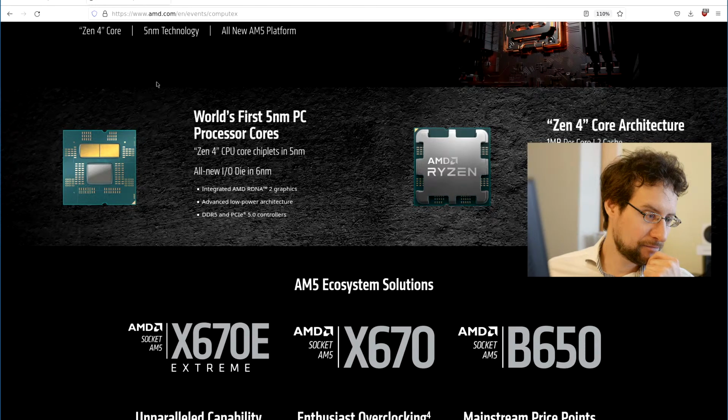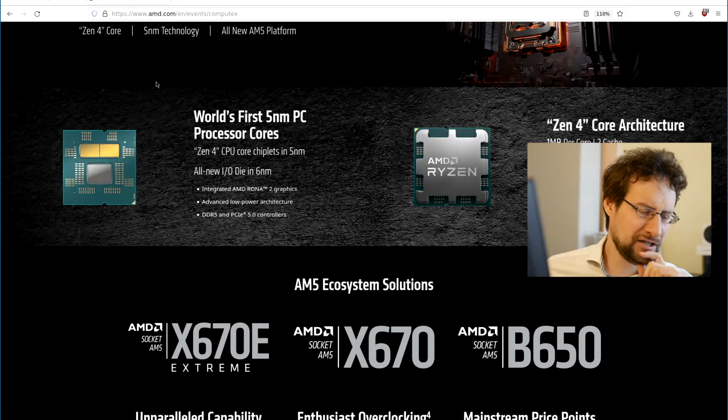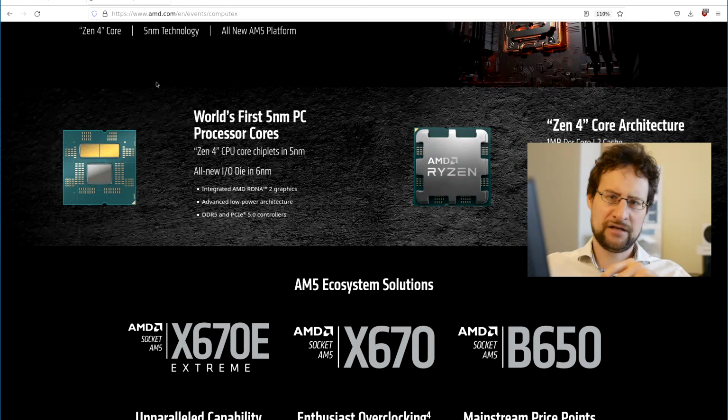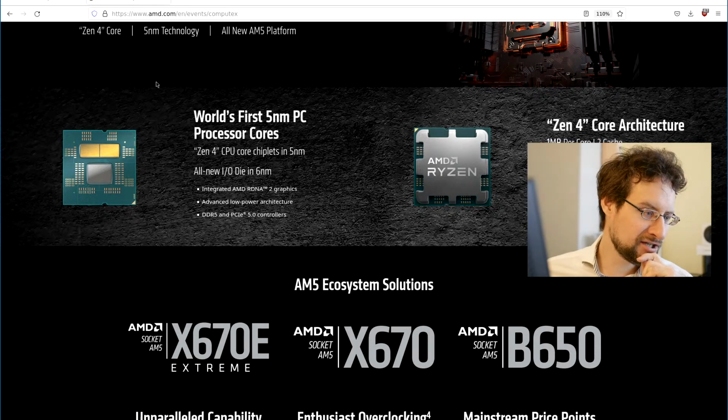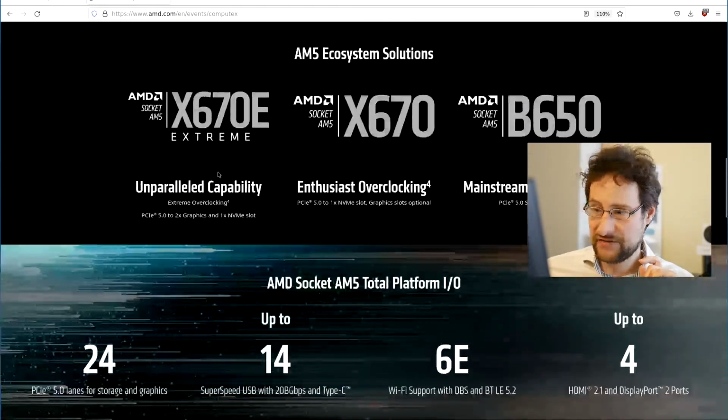So the CPUs are 5 nanometer, the I/O die 6 nanometer, if my notes are correct here, and they improve their strangely calculated TDP, which is not matching any wattage in reality, but that is improved to 170 watt, meaning we could see quite some performance improvements there for the highest SKUs. Chipset wise, which we also probably see there.